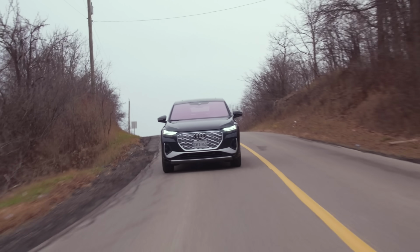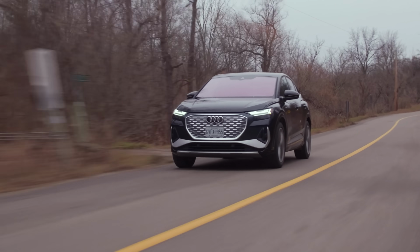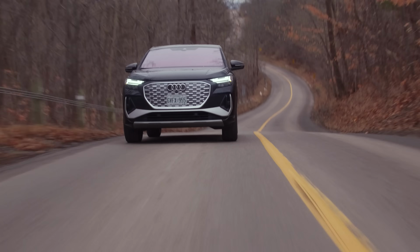And then I noticed that the brake pedal is a little bit weird. It is. It's not perfectly smooth, but it's also not a deal breaker to me. Yeah, it's just okay enough. It's noticeable, but it's not a deal breaker. It's not as bad as a Mercedes C300.